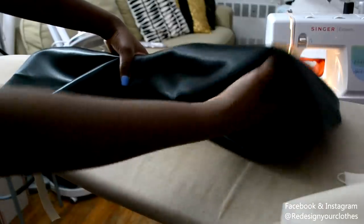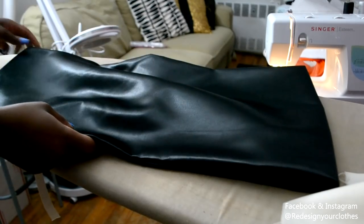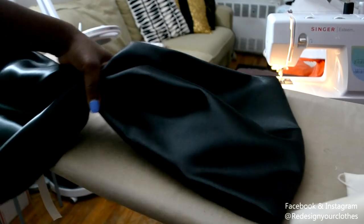I remember doing that, but when you see it in person, sometimes you make different decisions. So I like the bow. So I'm gonna go ahead and do that and you'll see the final dress.